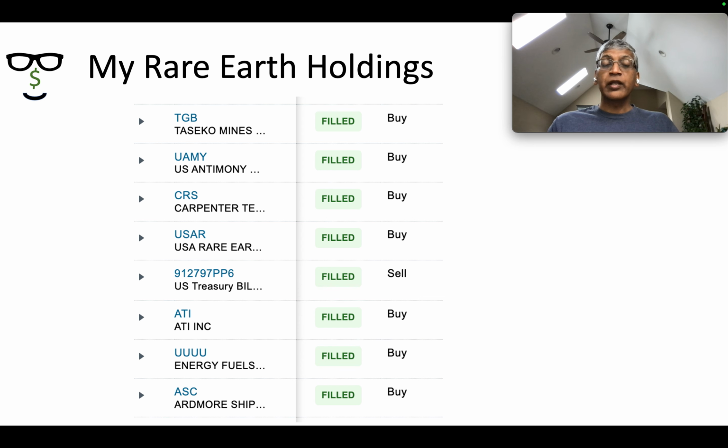Carpenter is a very interesting company. Carpenter is the sole source provider of rare earth elements that are embedded into Air Force systems. USAR is a USA rare earth company. They got enormous amounts of grants and they continue to get grants. Read their 10Q. Here I am selling treasuries to fund these purchases. ATI is a $15 billion company in rare earths. Very interesting animal. UUUU is a uranium purifier. Again, they are looking for uranium. They are funded a lot with grants and a little bit with revenue they produce.